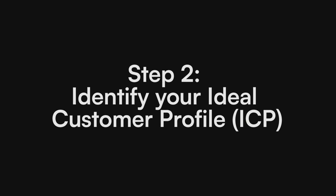Step 2, you're going to need to define your ideal customer profile, the exact who. People often confuse their total addressable market or their audience with their ideal customer. But to keep it simple, we like to create a comprehensive description of your perfect customer. Using demographic data, define the criteria that makes them an ideal fit for you. The perfect customer is going to gain massive benefit from your product while providing maximum value back to your business.